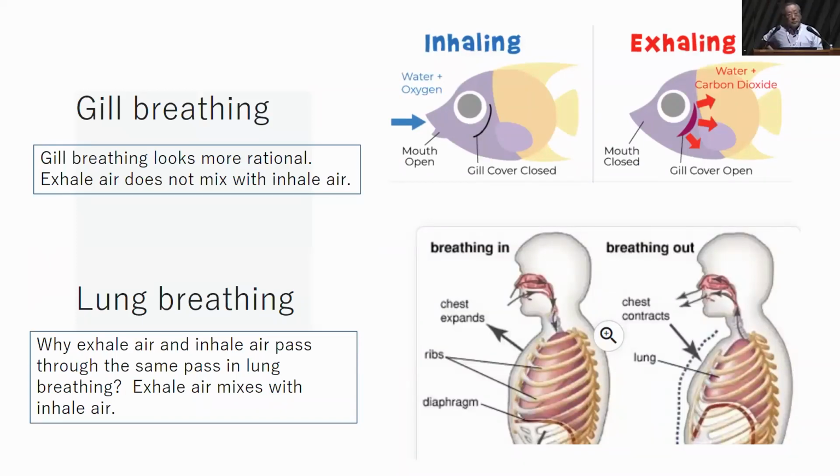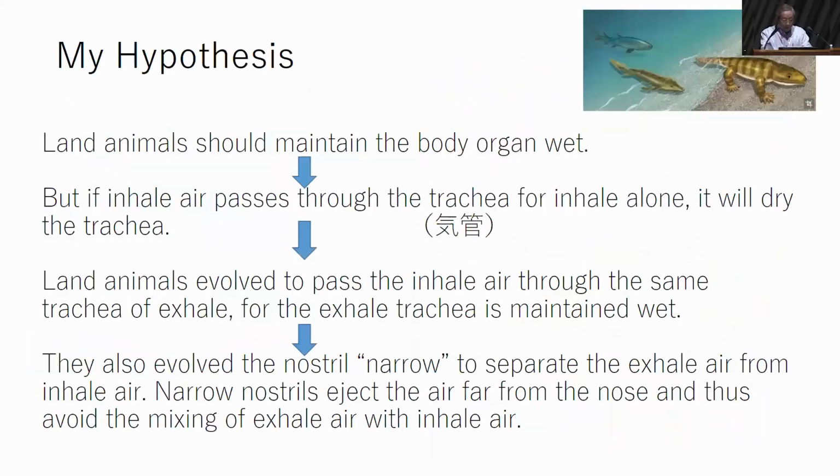While I was making this model, I started to wonder why we inhale through the nose and exhale through the nose. Why do we use the same path? In the case of a snorkel, the water enters from the mouth and goes back out, so it's a one-way flow. Inhaled and exhaled air or water wouldn't mix. But in the case of our breathing, there's always a danger of mixing.